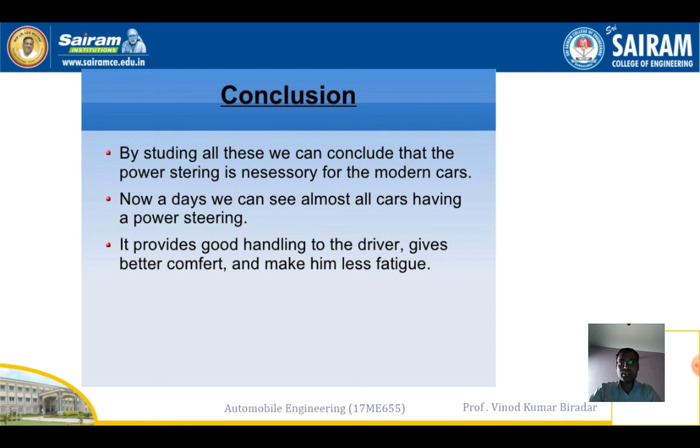Conclusion: by studying all these power steering concepts, it is necessary for modern cars. Nowadays we can see almost all cars having power steering. Without power steering we cannot run the vehicles, and it provides good handling to the driver, and also gives better comfort and makes him less fatigued. That is, it requires less strength from him. That is the main conclusion. I hope you understand the working of the power steering system.